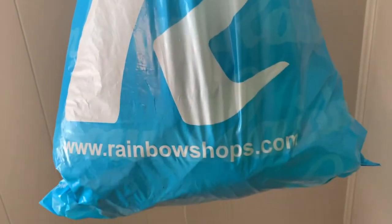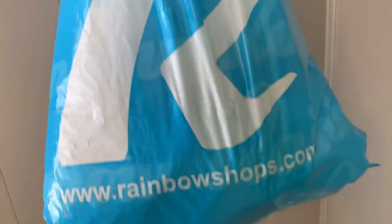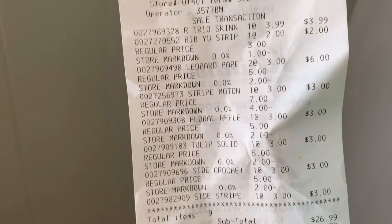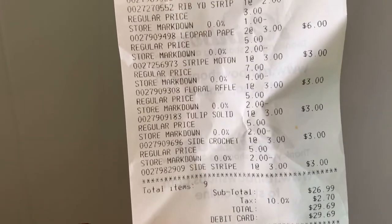I'm gonna show y'all the receipt. But yes, I racked up. And I'm gonna show you what I got. Period. So here's my bag of clothes that I bought. It is very heavy. And I've never been on rainbowshops.com, but I'm gonna look it up and see if they got some cheap clothes on there as well. And here is my receipt. They had a lot of stuff marked down for $2 and $3. So that's what I got. And my total was $29.69. Let's see how many items I got.